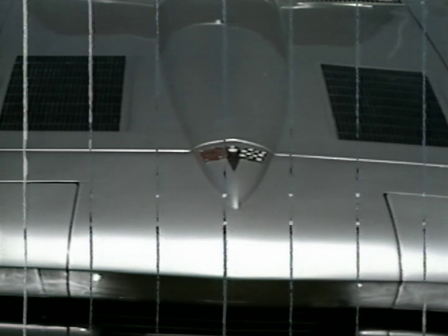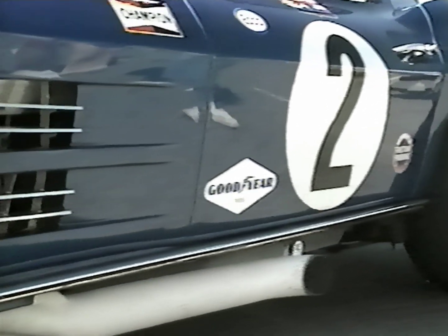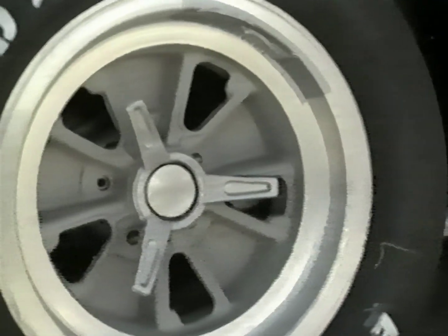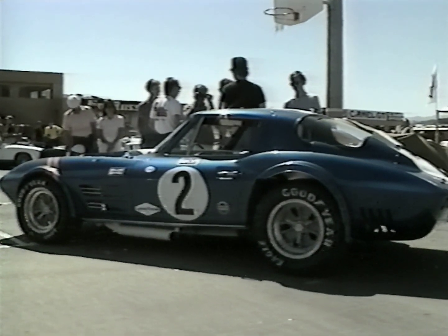For racing, there was the Grand Sport. Lightweight, powerful, and awesome looking, the Grand Sport program was somewhat successful, but Chevrolet did not pursue it, and as a result, Ford grabbed all the headlines with the Cobra and GT40 through the mid and late 60s.